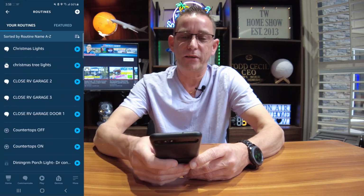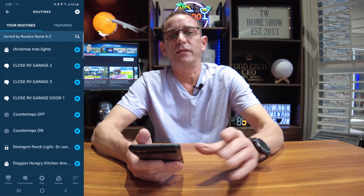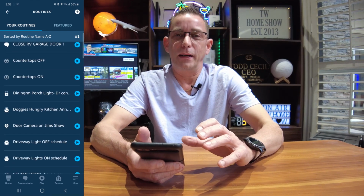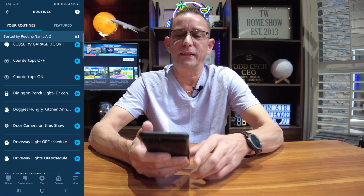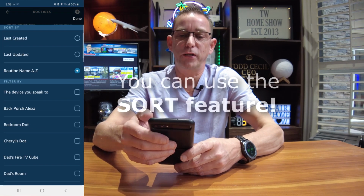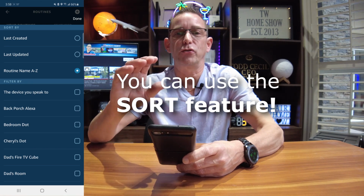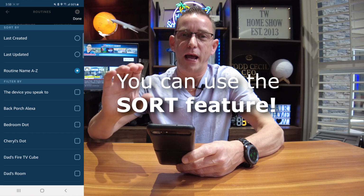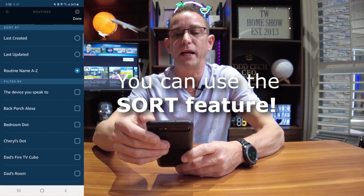And as you can see here, I'll just scroll through here. I've got tons of routines, so it's hard to get this thing organized. I'm hoping that they'll figure out different ways in the future of how to organize your routines into maybe rooms, and just have those rooms in separate places so you can find them easily.